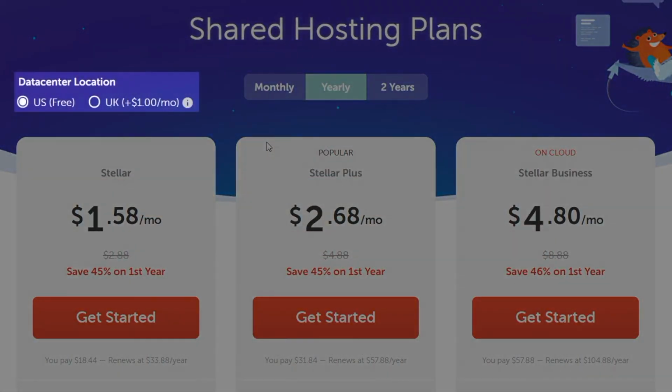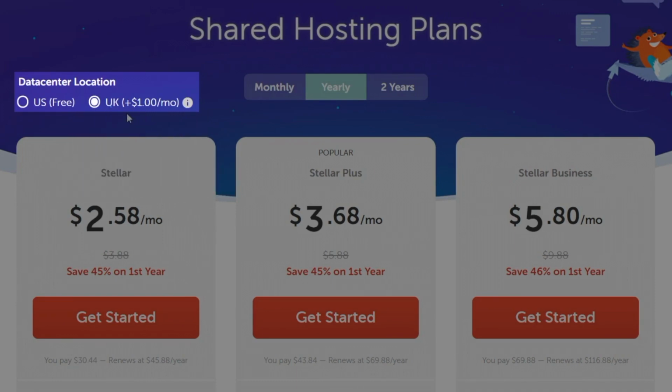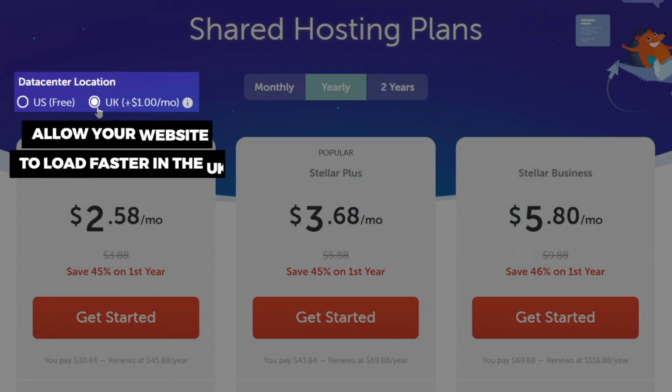Now, Namecheap also has 2 data center locations around the world. There's one in the US and there's one in the UK. If you select the UK option, you have to pay an extra $1 per month, but at least the option is there, and it will be useful for anyone who has most of their customers located outside of the US and close to Europe, as it will increase the speed performance of their website for their customers and therefore increase the conversions.